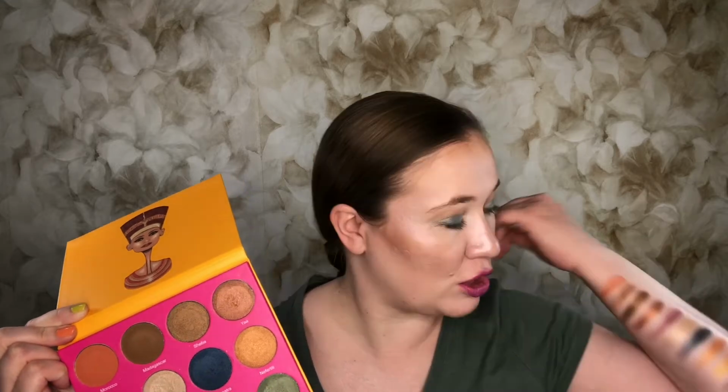I had difficulty with it, which I haven't had as much with other Juvia's Place palettes. Now, some of their new mini palettes, I struggled even more than with these. These ones at least are pretty pigmented, but those ones, there are some of those that didn't have enough pigment in them. So it was an okay palette. It's not one that I would say you should go out and get. I think there's better palettes from Juvia's Place out there and better color stories too.